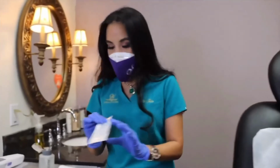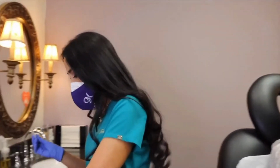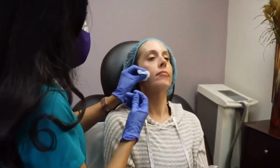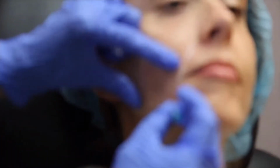And then I'll save the needle if there are small little areas that I really want to perfect. But this allows me to do a global volumization without having to poke the patients many, many times. So here we go. Start, you'll feel a little poke here.